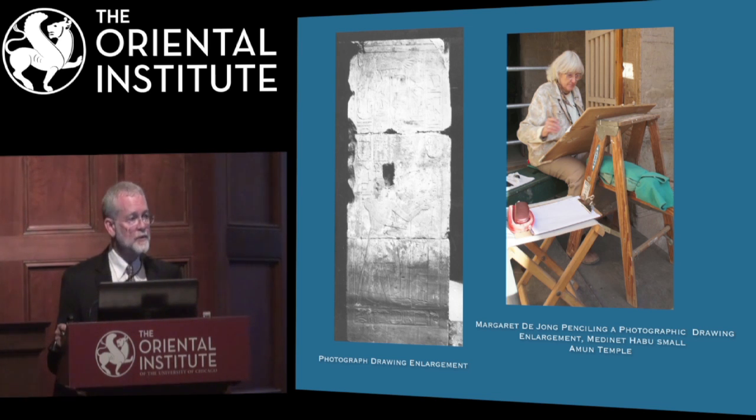Senior artist Margaret de Jong is shown here penciling one of these in front of the wall surface that it was photographed. Essentially all of the details that you can see on the photograph, she would reinforce in pencil, and all the details that would not be clear in the photograph, but were observable when you're sitting in front of the wall surface, the artist could add.